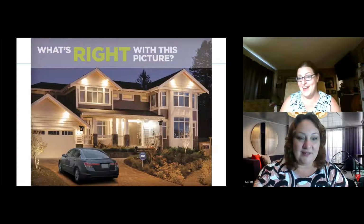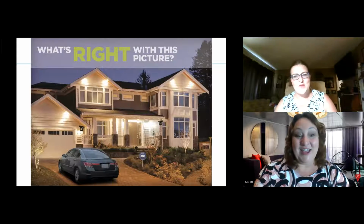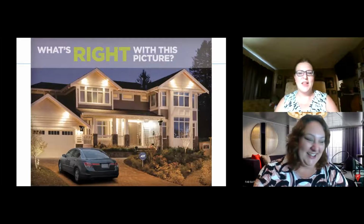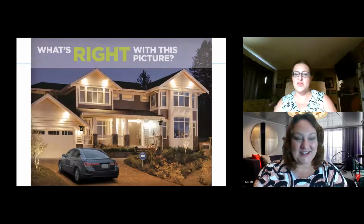That is a well-lit house. I mean, maybe a little too well-lit. I don't know if I'd want to live in it, but it looks beautiful in broad daylight, though. Right? It does look beautiful. But you'll notice they also have video surveillance, and we also have a car parked in the driveway. So it gives the illusion of somebody potentially being home.